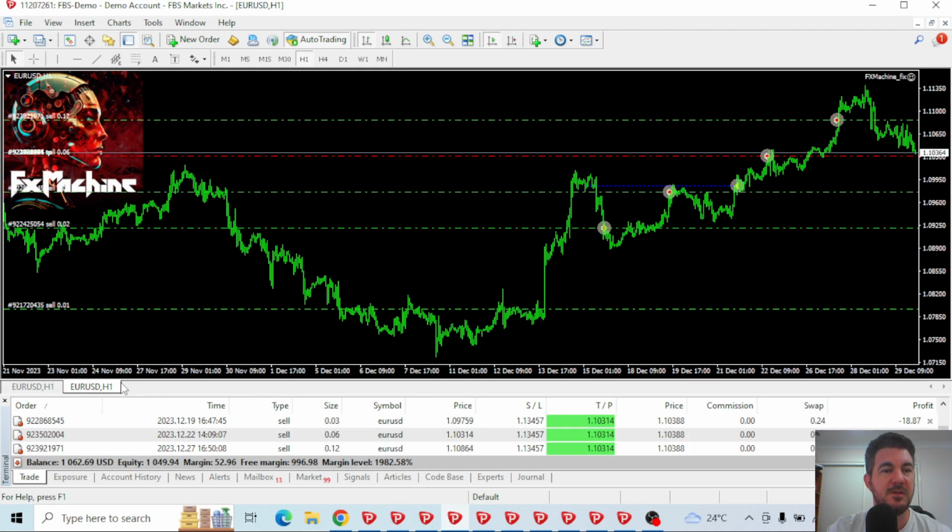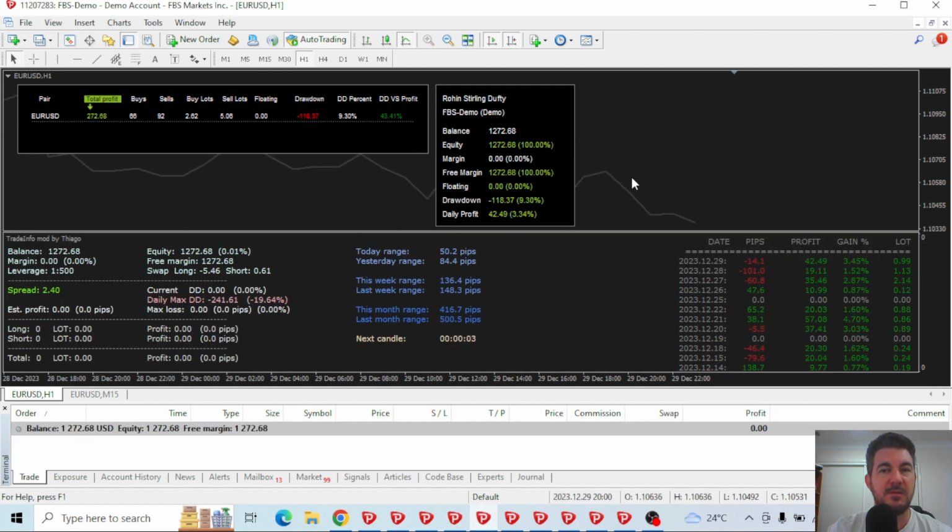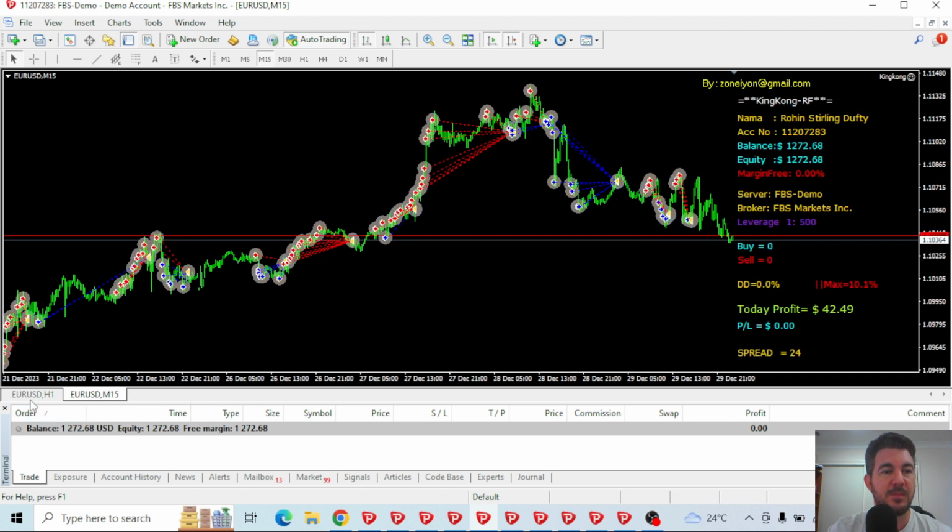I was looking at here, which was this. So your drawdown to profit there is 409%. That's really bad. So not good. But this one here, much better. But it doesn't survive my backtests when I run backtests on it.